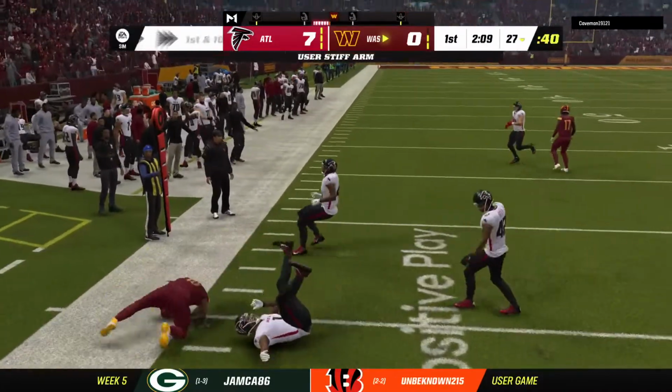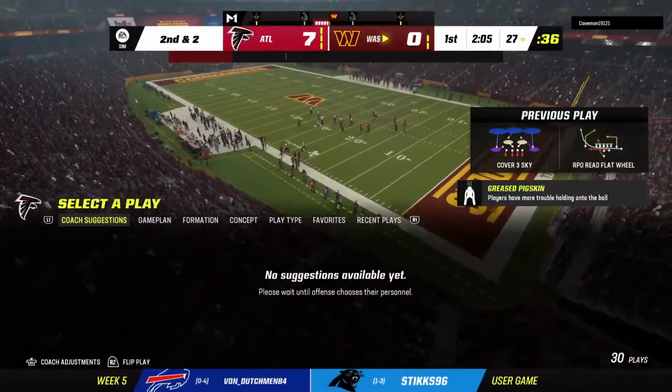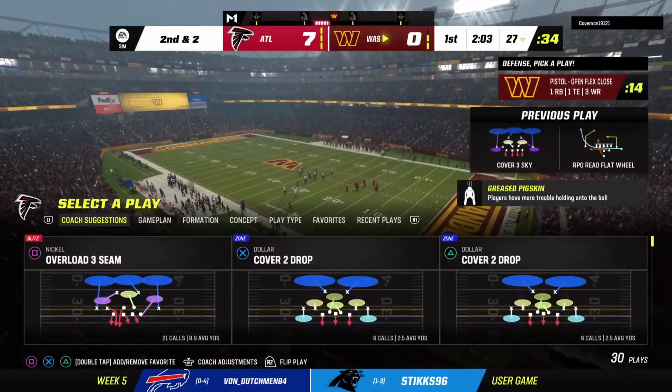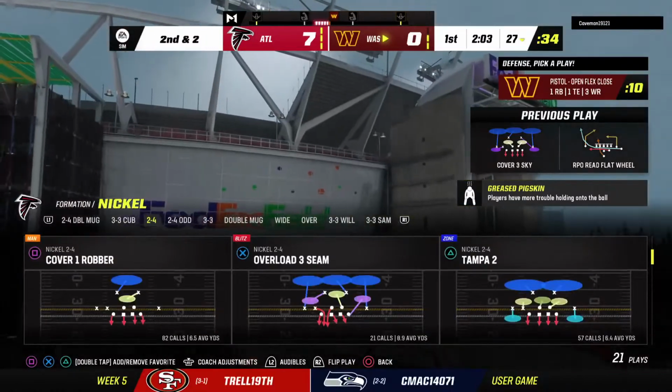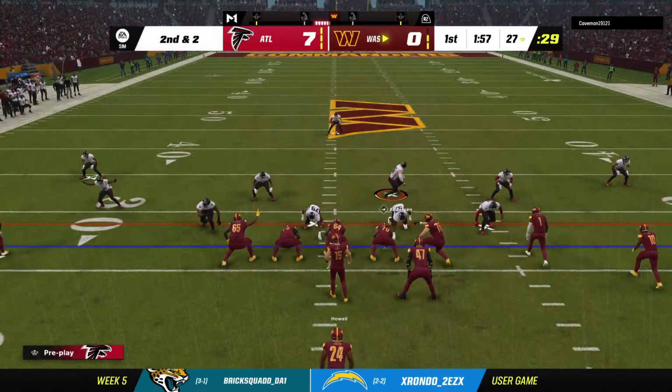Howell completing the quick throw out wide. This will be a gain of about 8 to the 27-yard line. Brandon, to me, what's important right here on this drive is for them to get at least 2 first downs. They've got to give their defense a chance to settle down, catch their breath a little bit after they give up a touchdown on the opening drive.